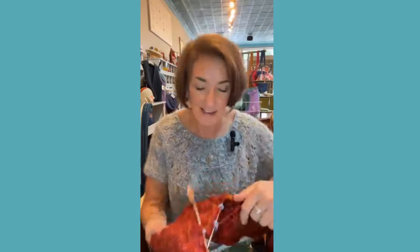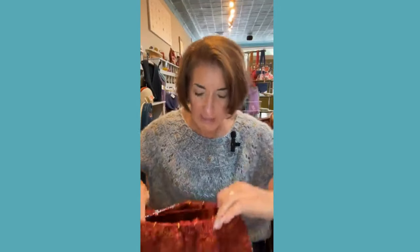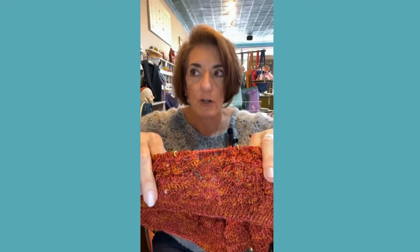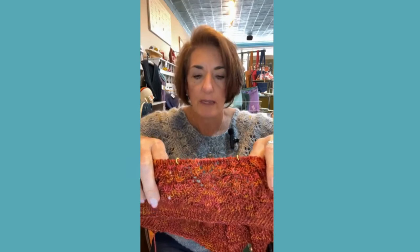All right, so this is another variegated. Probably, I mean, I think I like it, and I love the color. I love what it's doing. This is the Caitlin Hunter. Wow, it just left me.